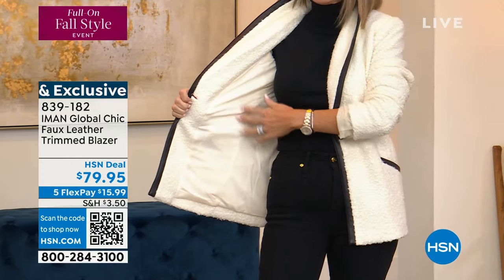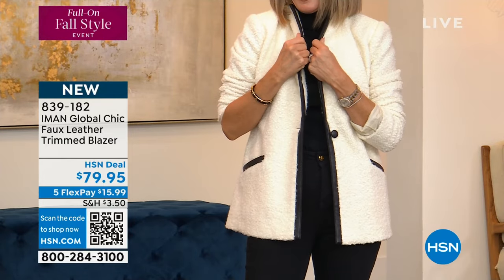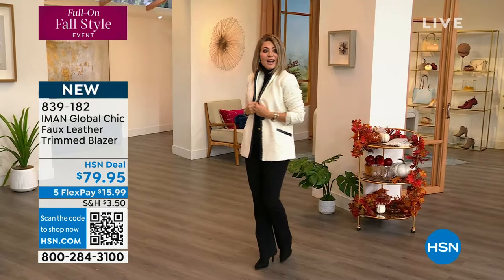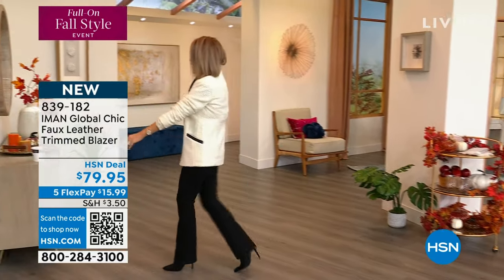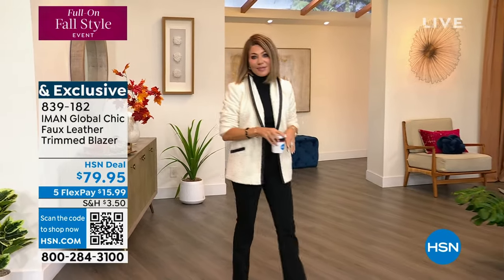We'll go through all the fantastic colors this comes in. You can pop the collar if you want to. It's boucle. Boucle is in its own class. It is just, I've been looking for a jacket like this. I wanted one and here it is. So anyway, that's gonna be coming up this hour.